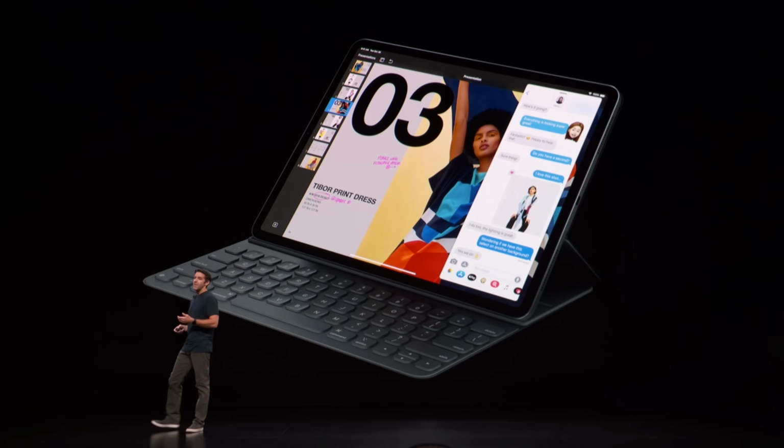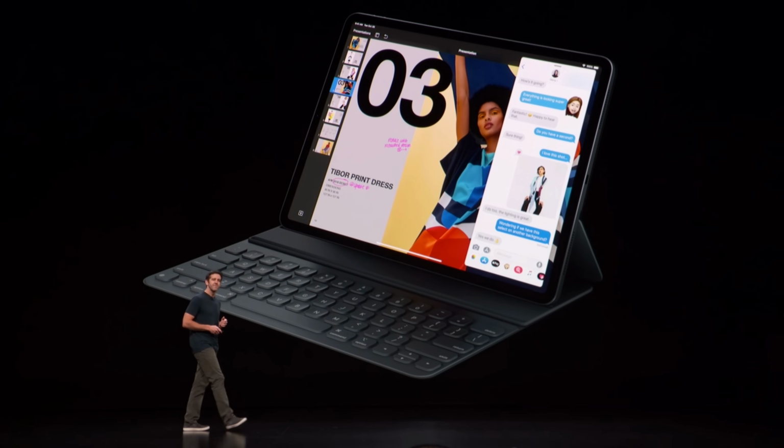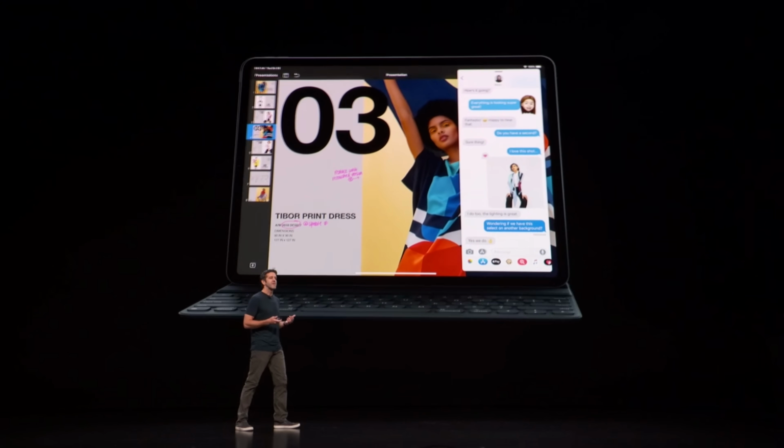There's also a new Folio keyboard case, which has been redesigned for this new iPad. It now has 2 seating positions, one for your lap and one that you can reseat it to use on a desk for a more comfortable angle. Looks really nice. Will be sold separately, of course.